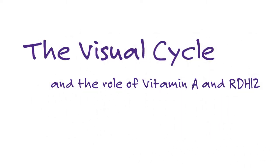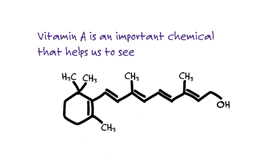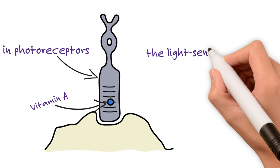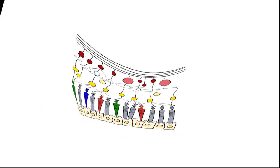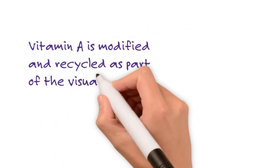The visual cycle and the role of vitamin A and RDH12. Vitamin A is an important chemical that helps us to see. It is found in photoreceptors, the light-sensing cells in the retina at the back of the eye. Vitamin A is modified and recycled as part of the visual cycle.